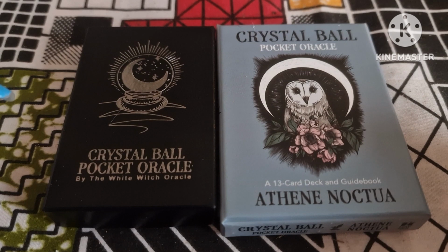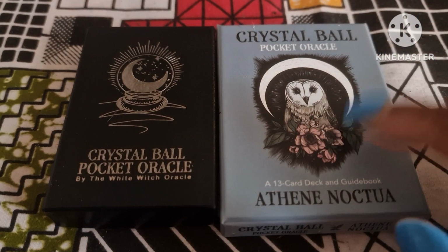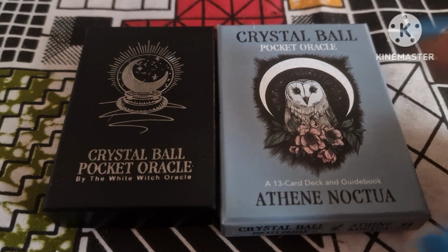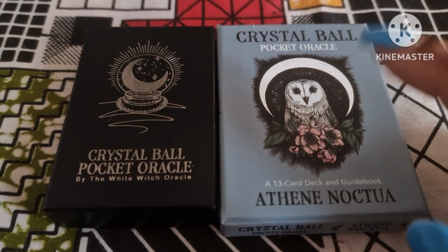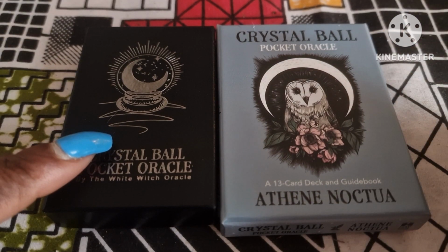So I thought I'd hop on today and do a side-by-side comparison of the Crystal Ball Oracle by Athene Notula. It recently came out as a mass market edition, being published by Hay House, and I got this yesterday. And this black edition is the indie deck that I got a few years ago. So I thought I'd show you the differences. I think this one was about £6 in price, and this one may have been about 18 if I can remember.